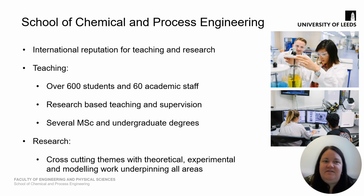First of all, in terms of the School of Chemical and Process Engineering, we're a school with an international reputation for teaching and research. In terms of our teaching, we have over 600 students and over 60 academic staff, and this is across several MSc programs and also several undergraduate programs. The University of Leeds is part of the Russell Group, which means we have research-based teaching and supervision as part of our student education delivery. In terms of our research, we have cross-cutting themes with theoretical, experimental and modelling work underpinning all areas.